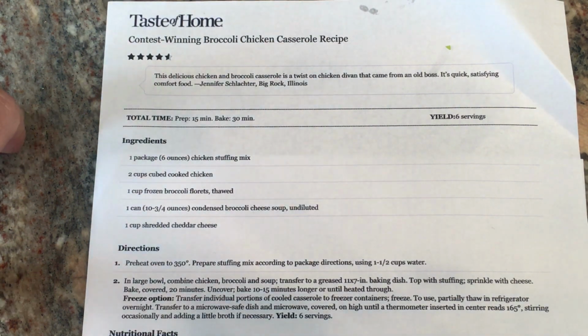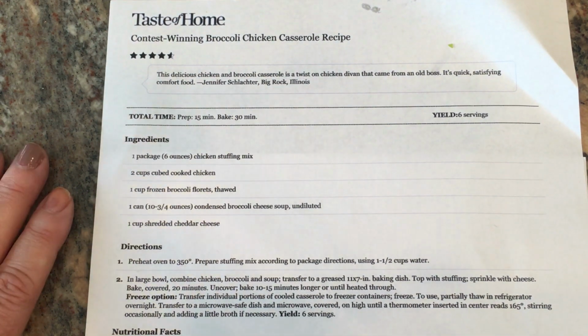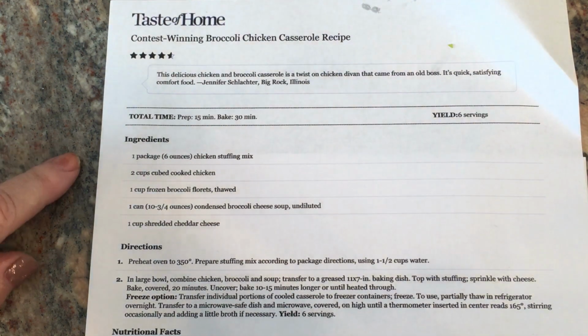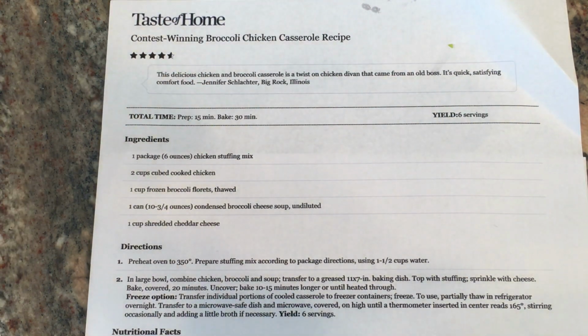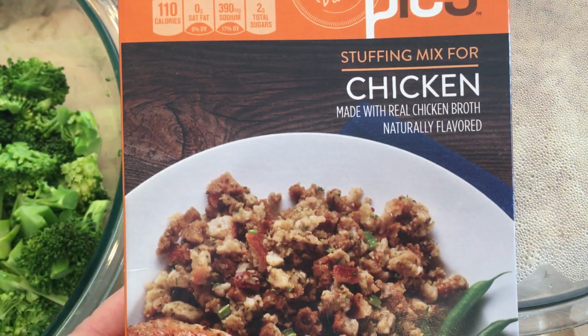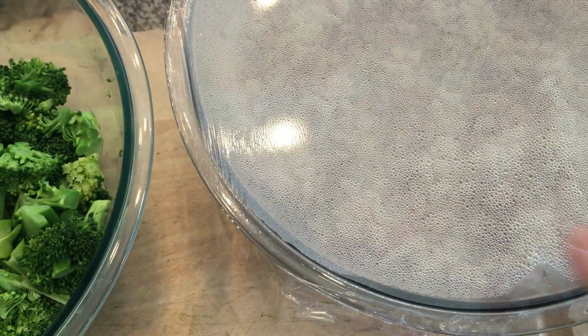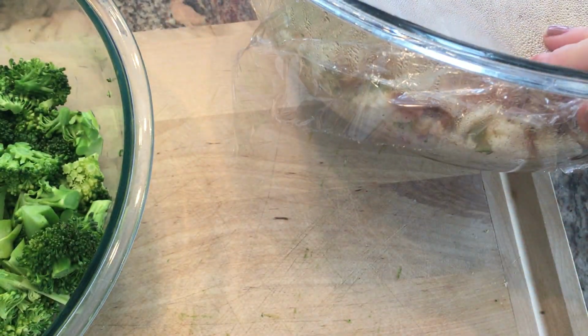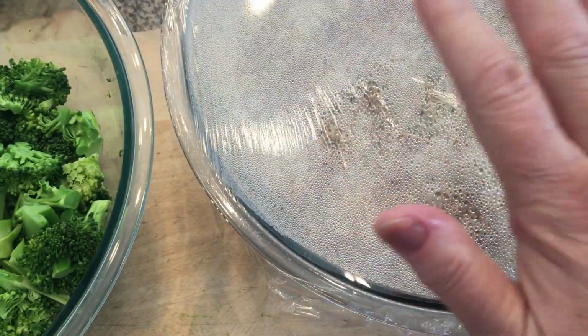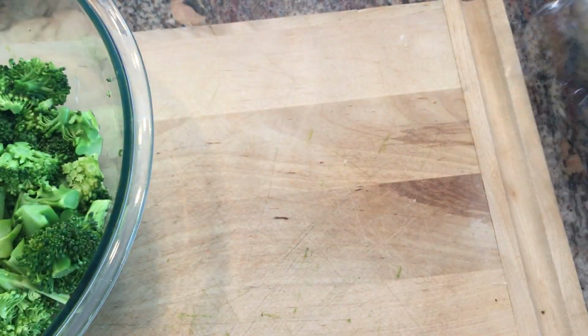I'm going to double this, and I don't have frozen broccoli, I have fresh broccoli, so I'm going to use that. First thing I need to do is get the chicken stuffing mix prepared. I'm doubling the recipe, so I'm using 2 of these 6-ounce chicken stuffing boxes. I put them in the bowl with 3.5 cups of boiling water, covered it with saran wrap, and I'm just going to let this sit.